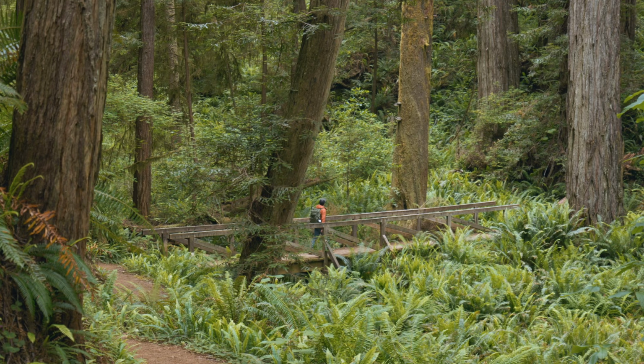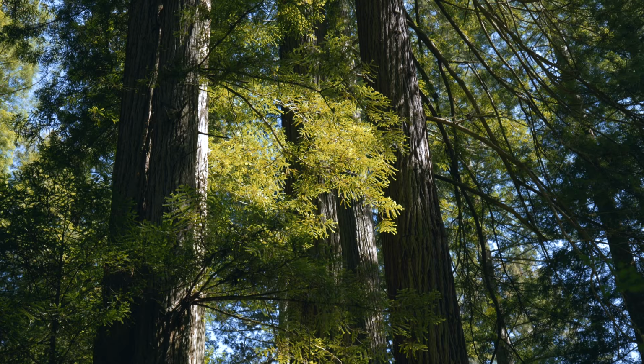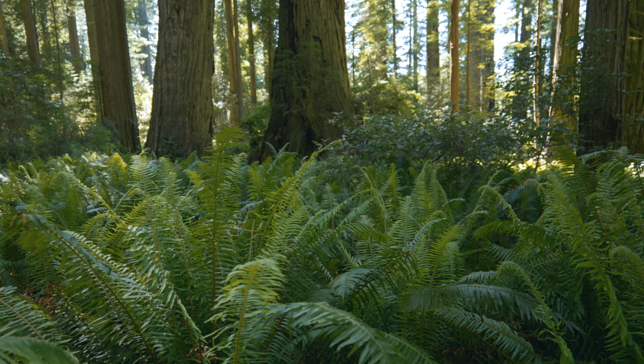So it's really nice and cool in the morning, and actually the fog stays on the coast, and then after 11-12 we've seen that the sun burns through the fog and everything turns beautiful, nice and sunny. So at the end of the day when you walk in the redwood forest you have this beautiful light everywhere.